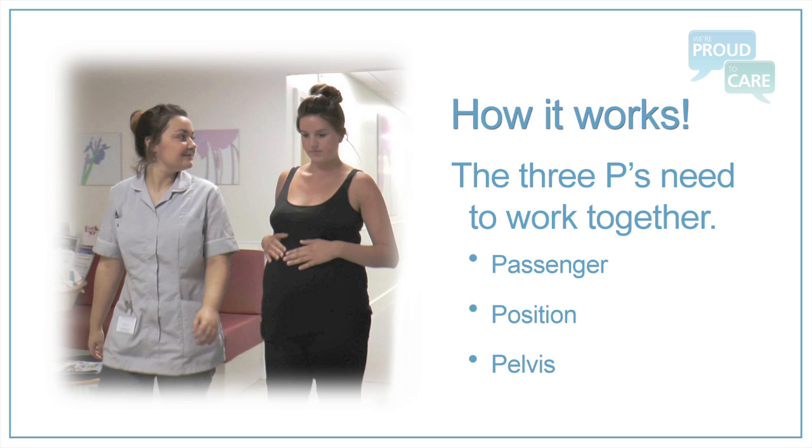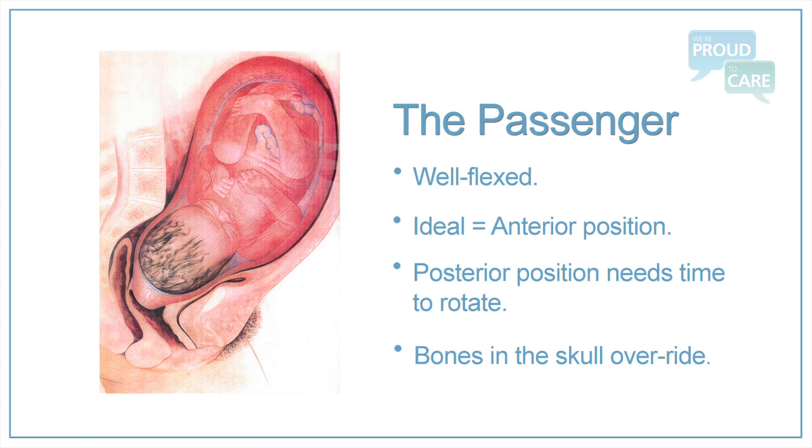In the next 3 slides, we are going to explore how the 3 P's work together: the passenger, your baby, positions, and your pelvis. Ideally, your baby is well flexed with his or her chin tucked on its chest, down in the pelvis, and in anterior position with his or her back at the front of your tummy.